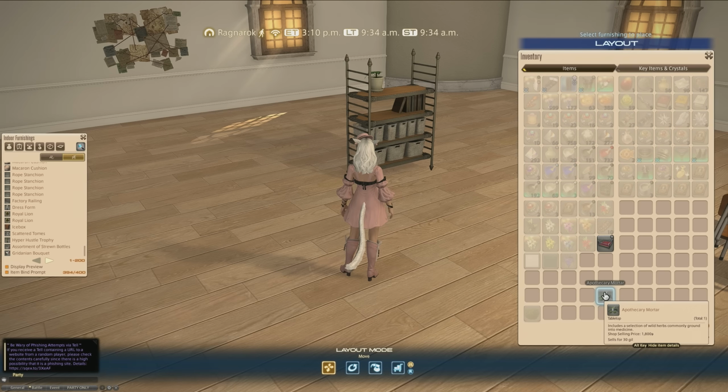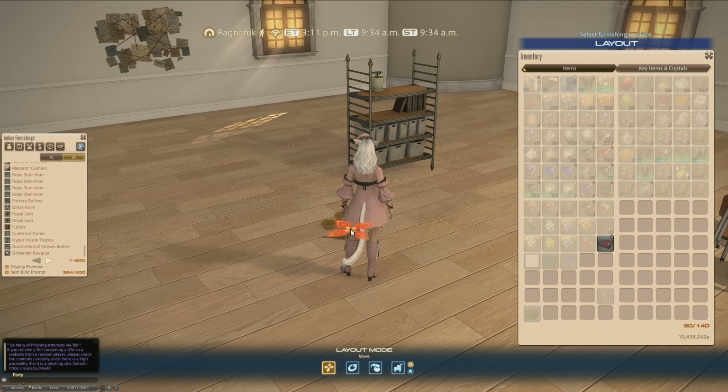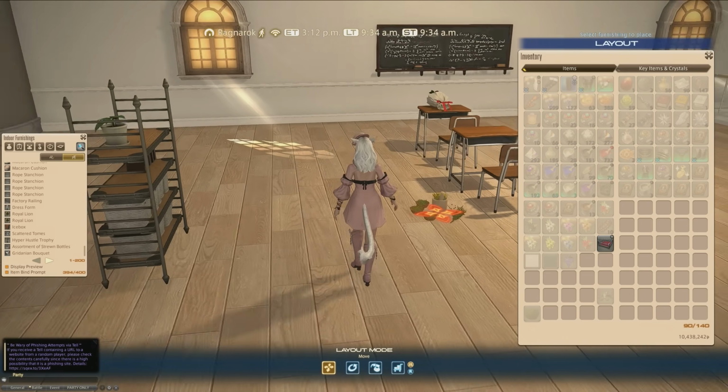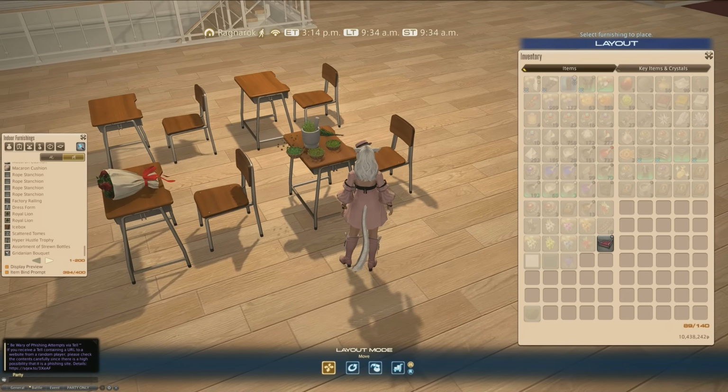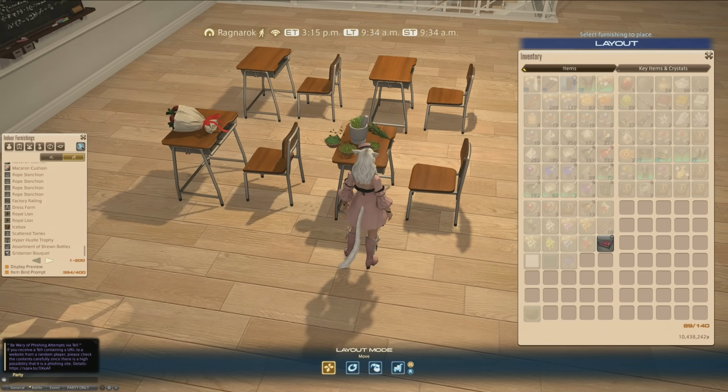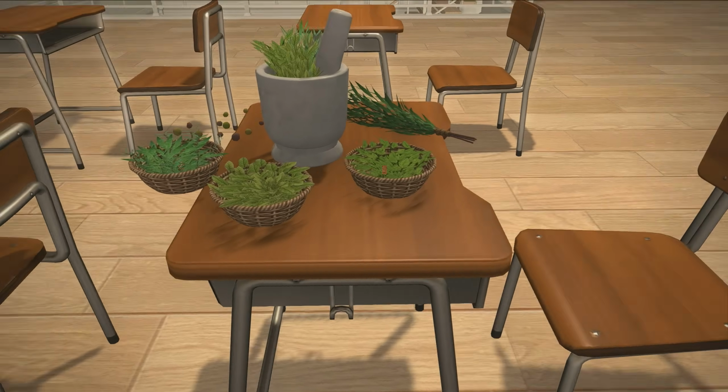It says, includes a selection of wild herbs commonly ground into medicine. So, is this just a pestle and mortar? Oh, it's got the herbs, like it says. Okay, let's use one of these desks. Let's say this is one of the school projects or something to, I don't know, make some drugs or something. Okay, that's not where my thought process was going, but there we go.